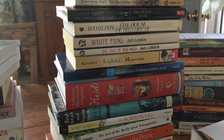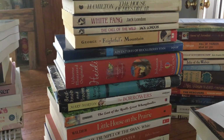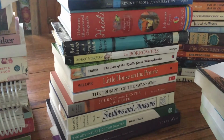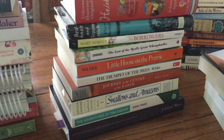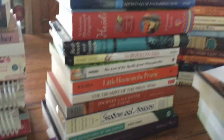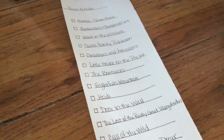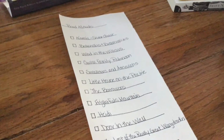House of Dystra, White Fang, The Call of the Wild, Frightful's Mountain, Adventures of Huck Finn, Heidi, Bedknobs and Broomsticks, The Borrowers, The Last of the Really Great Whangdoodles, Little House on the Prairie, The Trumpet of the Swan, Journey to the Center of the Earth, Swallows and the Amazons, The Adventures of Tom Sawyer, and Swiss Family Robinson. Now these books are ones that we have been excited to read and we own but haven't read together yet.